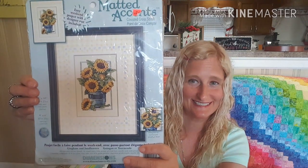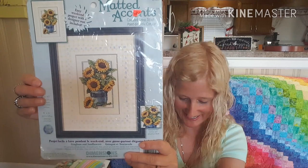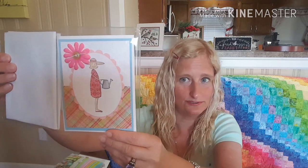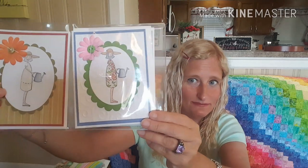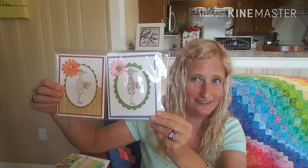She also sent me, these are squash seeds, so I will be planting those soon. She saw this pattern and she thought of me and she's like, oh, would you want it? I'm like, oh, sure, and it's sunflowers. Thank you so much, Lynette. And she made these cards. They're beautiful. Got the watering cans in them, and they're all different. Lynette, they're beautiful. Thank you so much.